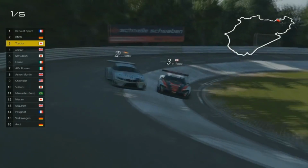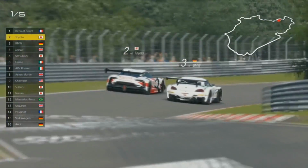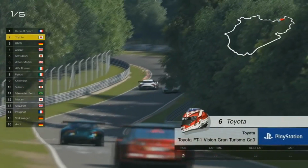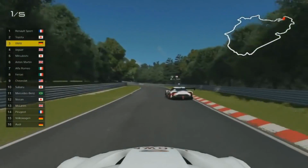Ooh, the BMW lost the rear. Ooh, Toyota's coming to the inside. Good job. Great racing here. That's good racing. Wow, they're going side by side up into one of the trickiest sections of the track right now. Good move. Very good move from the Toyota driver.